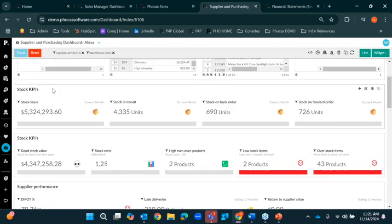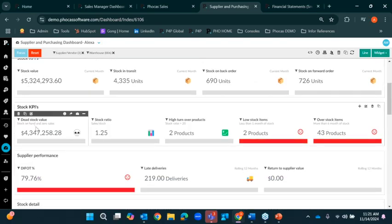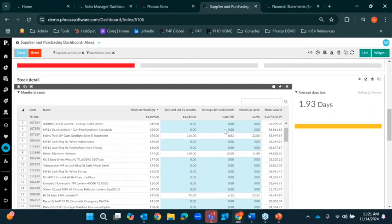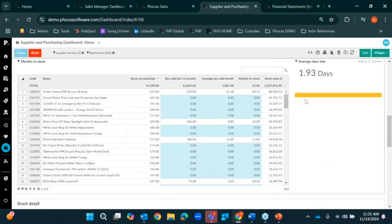But really easy to see some of my really important KPIs. What is my stock value? What do I have in transit on back order? Looking at things like dead stock or stock ratio or high turnover products. And then also, this one's a really great one too, I want to see how many months in stock that I have based off of my average quantity sold per month. So here's what I have on hand.